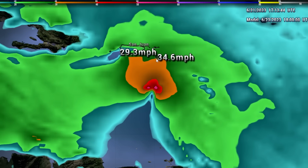Kitts and Nevis, and also still in Guadeloupe. And this would be on the 23rd, so here in just a few days on Friday. So that's kind of what we're looking at as the storm begins to move through, and then it should clear the area by late Friday going into early Sunday morning, or Saturday morning rather.